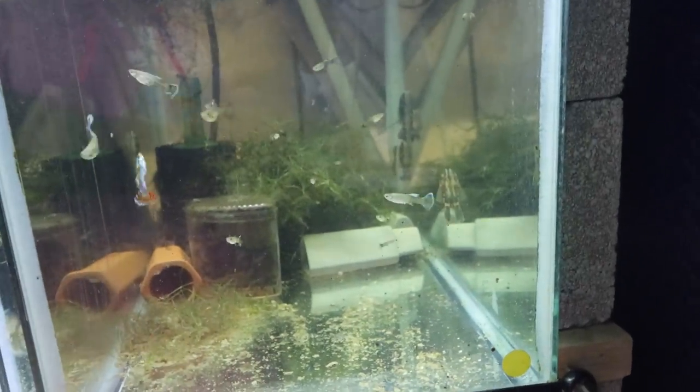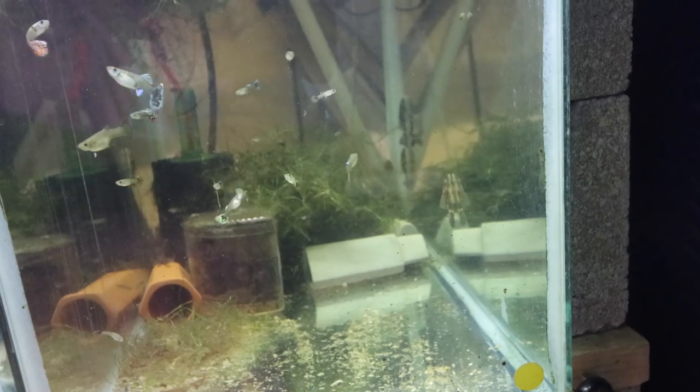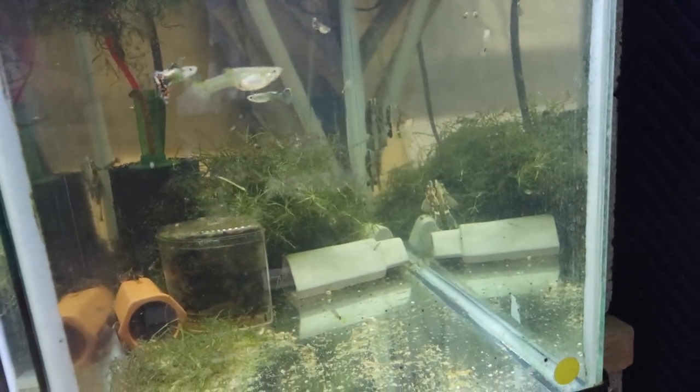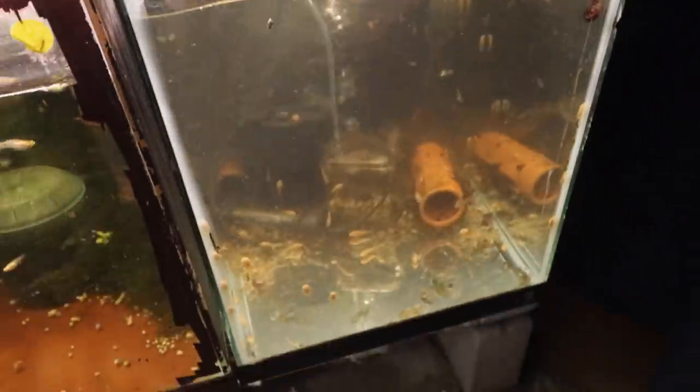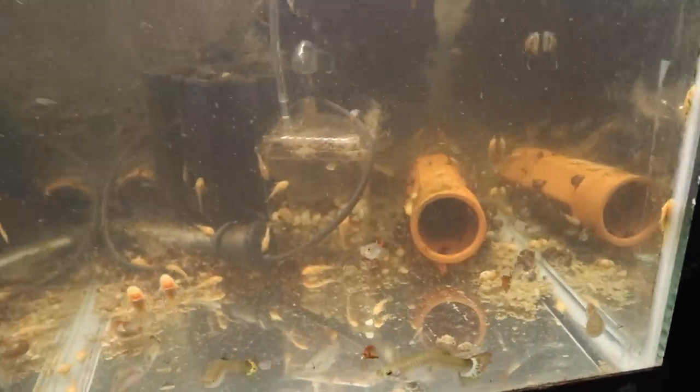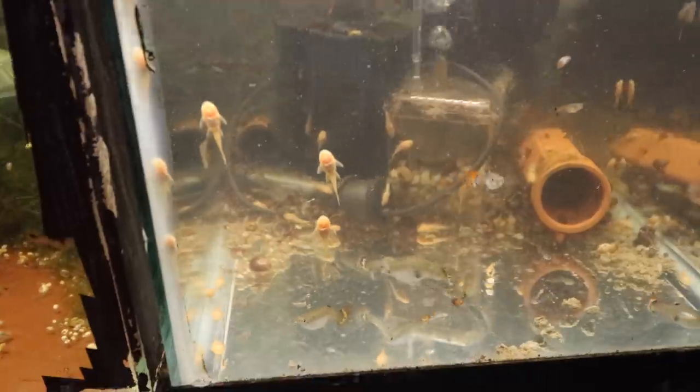Longfin calicos. I've taken these off the website because I want to try to breed them. So over the next 6 months, between now and spring, hopefully we'll get some fry out of them. We have a ton of albino plecos down here. And the red snakeskins, look how big those females are. Just ginormous.